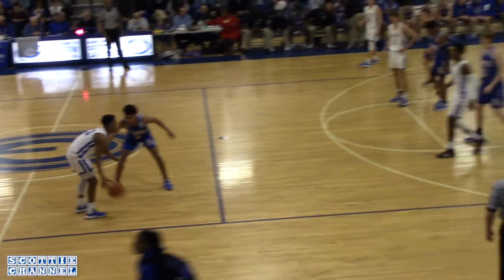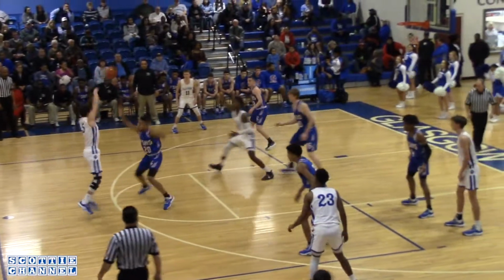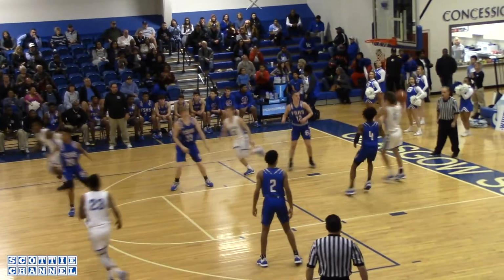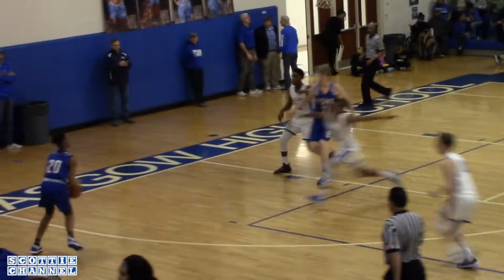Who hit the last 3 for Franklin? That was Stutzman, I believe, Larry, wasn't it? Was it Miller? Okay. Yeah, it was Miller, that's right. Here's Franklin, and he'll hit the jumper just inside the left elbow. That'll tie the game at 8. First points of the night for Jaden.